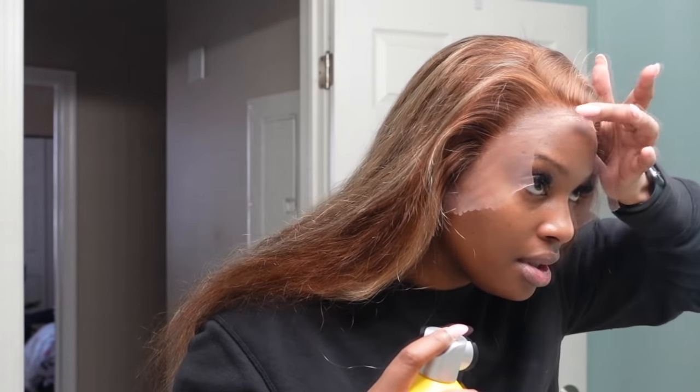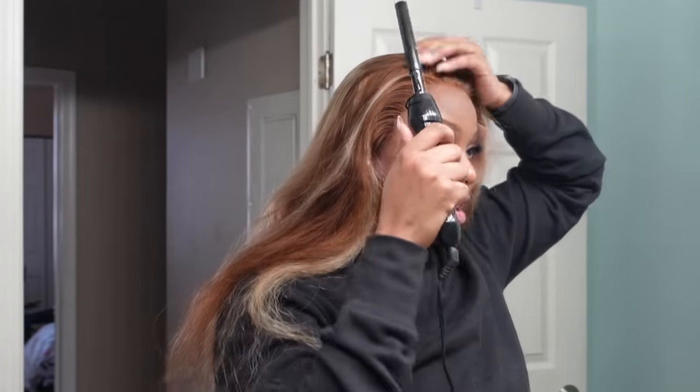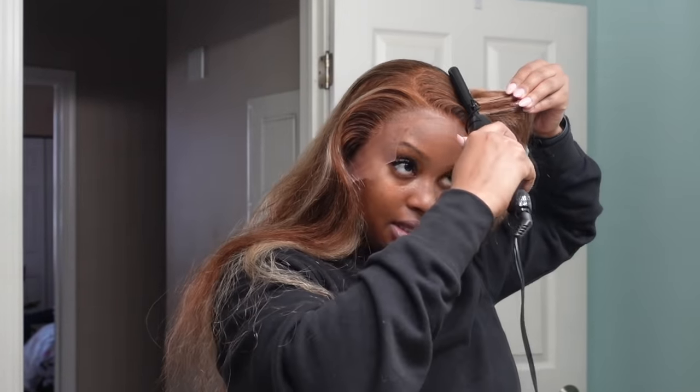And let me just spray this down. A handheld fan is gonna be your best friend. I know so many people like to use the blow dryer, but the fan works 10 times better. And I'm just hot combing this part so it lays nice and flat.